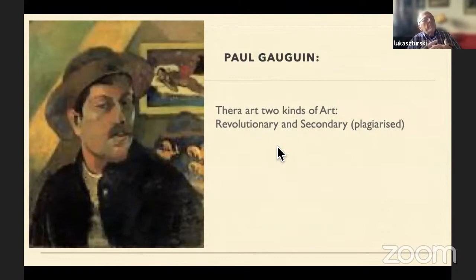technique and new methods to convey that information which the artist wants to convey to the audience watching that picture or watching the movie or reading the book. This is the revolutionary in the sense of Gauguin. And all the rest is secondary, and some of it is simply a plagiarized piece of art. So that's the definition of art by Paul Gauguin.